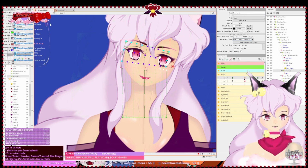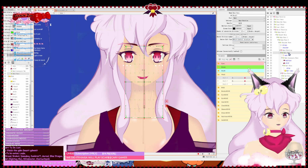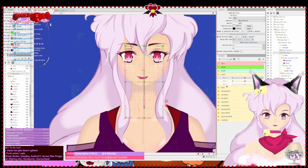Oh wait, hold on. The thing is, later on I do need to use this for the X warp, so actually no.